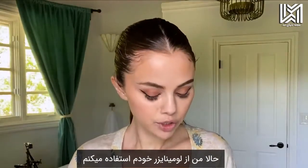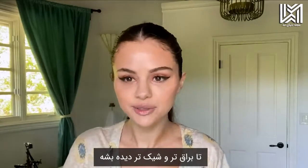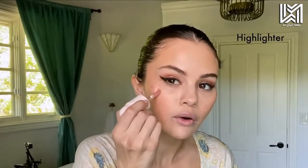Next, I'll probably be doing my luminizer. I'll put it on little areas around my neck or my shoulders, whatever I want to feel shiny and cute. I'm gonna go.